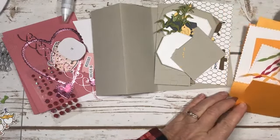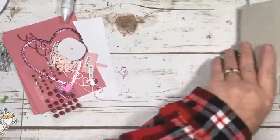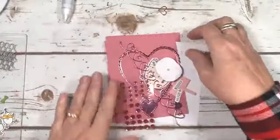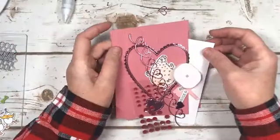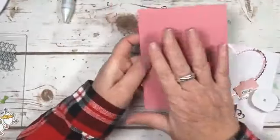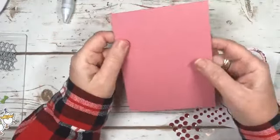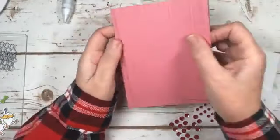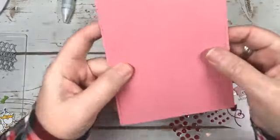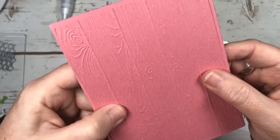So let's get started. I decided today to do a Valentine's Hey Chick card, just for something different, because I had this little pile of Valentine stuff on my desk that I wanted to use up. Rococo Rose, 8.5 by 5.5, scored at 4 1/4. Rococo Rose, 4 by 5 1/4, embossed using the plank wood embossing folder.